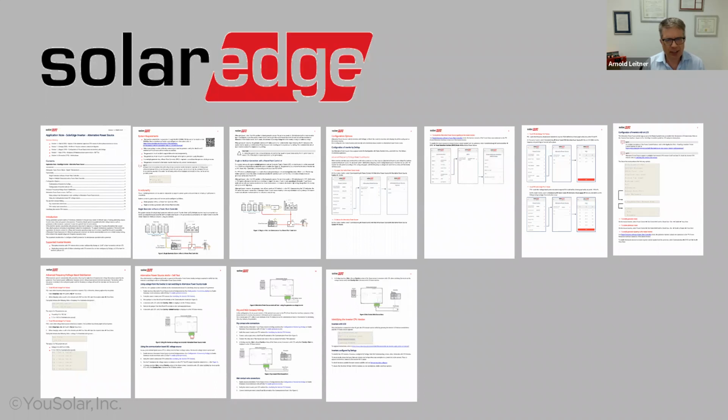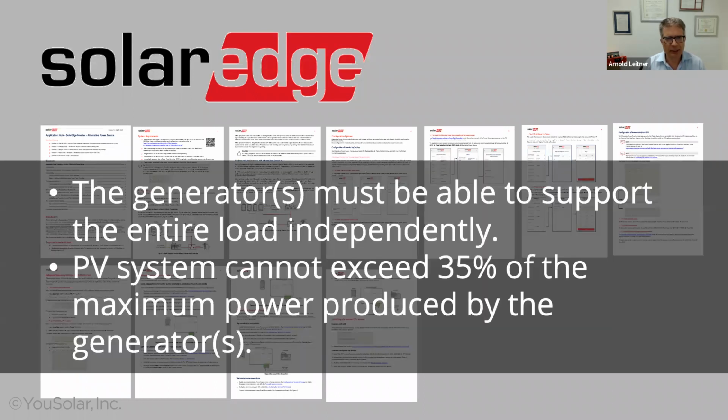I apologize, but again, I read the application manuals, and here's one specific regarding the generator integration because I was curious, and here's what I found. The generator must be able to support the entire load independently. So if you have a home with a 25 kilowatt load, you need a 25 kilowatt generator. That's a large generator. And then the solar system cannot exceed 35% of the maximum power produced by the generator.